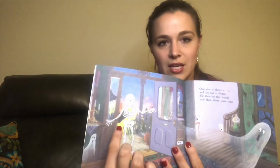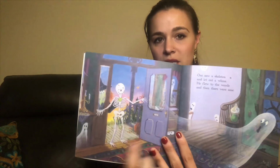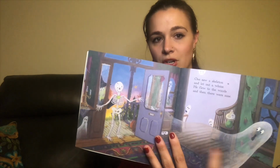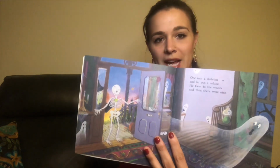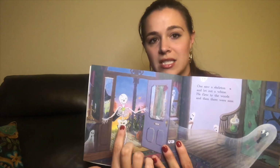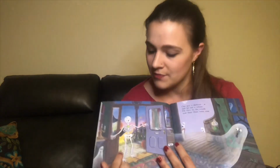But there's a lot of inferencing. You know, for example, she's trying to be a skeleton here, but you see her in the window. And there's always a sneaky ghost with the pointy head who sees what she's doing, but the other ghosts are all scared of her. And each page I'll have the kids try to find that pointy-headed ghost to see how she sees the witch and how she's not being tricked by the witch. So it's a really nice visual for that.